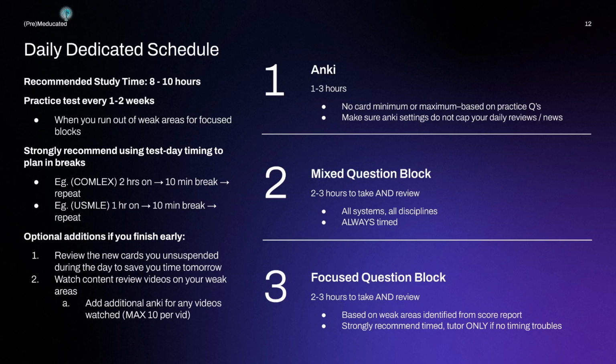Anki or active recall practice should take you between 1 to 3 hours per day. If it's going longer than 3 hours, you might have too many cards unsuspended, or you've been studying for a very long time. I'm thinking months. Number 2 is a mixed question block. This is all systems, all disciplines. And like I said earlier in the presentation, I strongly recommend you do all practice questions timed.